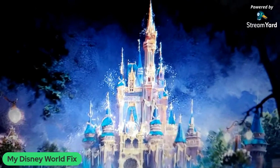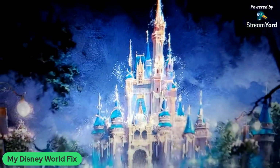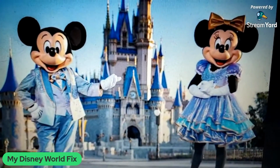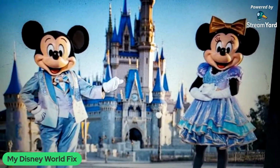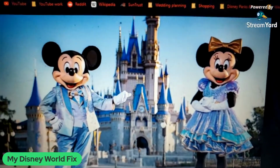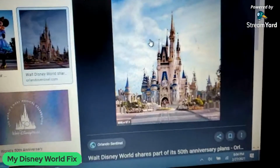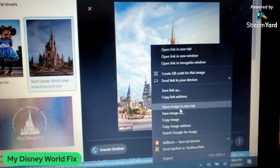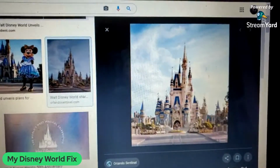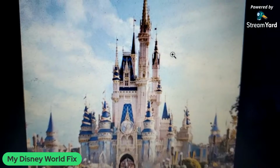That's the concept art for it. Can you find an actual picture? Well, all we got is the concept art. They don't have anything on the actual castle yet. And here's Mickey and Minnie's outfits. Isn't there a third picture? I thought I saw a third picture. There was a third picture. Hold on, let me see if I can find it real quick. Okay, here we go. This is open image, new tab. Okay, so that's what it looks like.